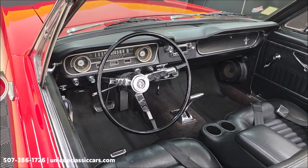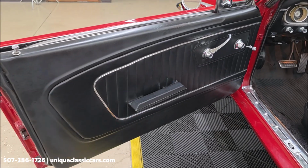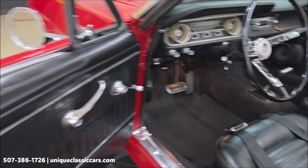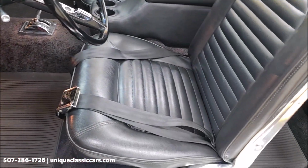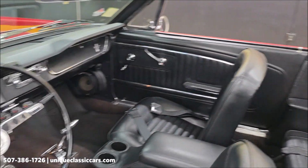Let's take a little closer look at this interior before we fire it up. See, door panels, nice shape. Black vinyl seats. I have not noticed any rips, tears, holes in either the rear seat or the front seat.